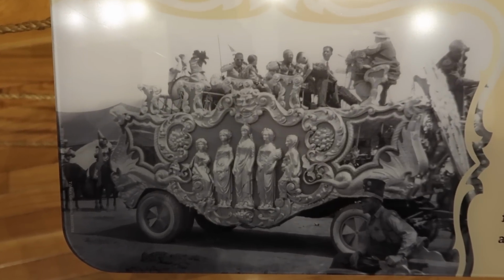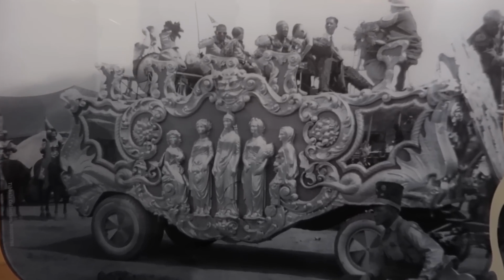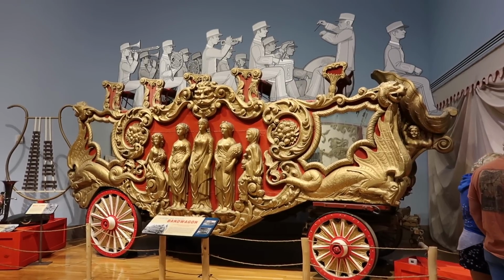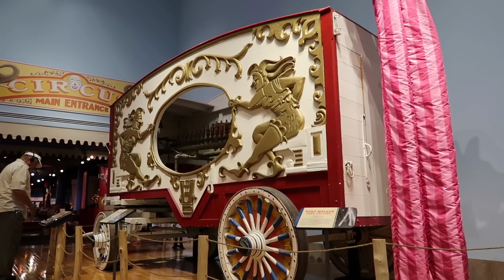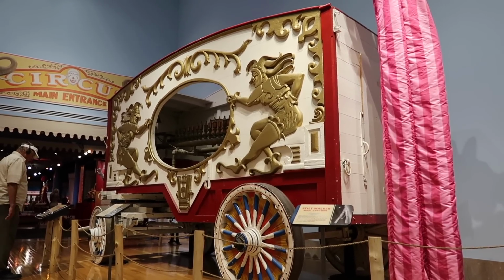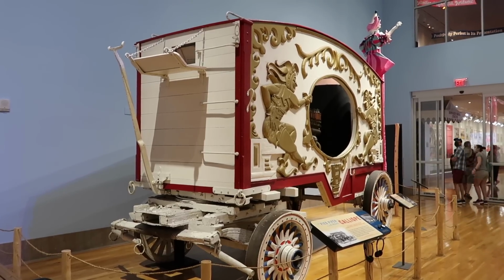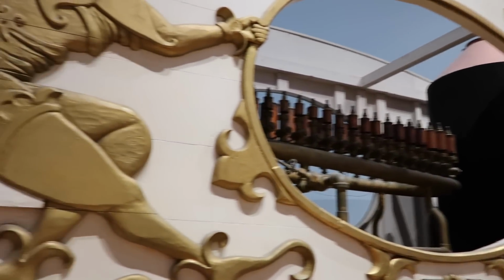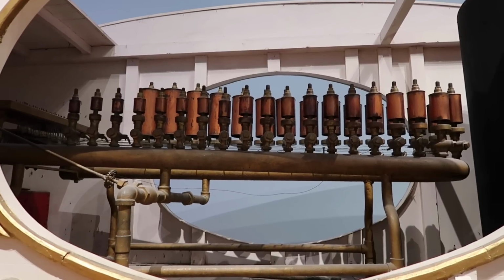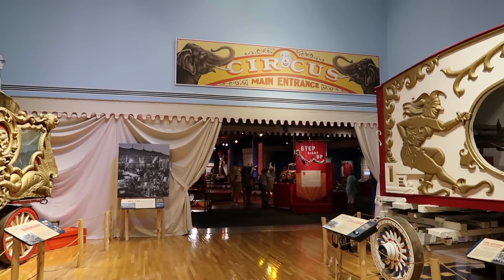It says it was constructed by the Fielding Brothers in 1878 in New York City. And this wagon led all the European tours for the Barnum and Bailey street parades in Europe. And this wagon is called the Calliope. It played music out of steam pipes, actually 36 steam pipes. This was the last car in a circus parade. Circus main entrance. Now it's time to head underneath the big top.